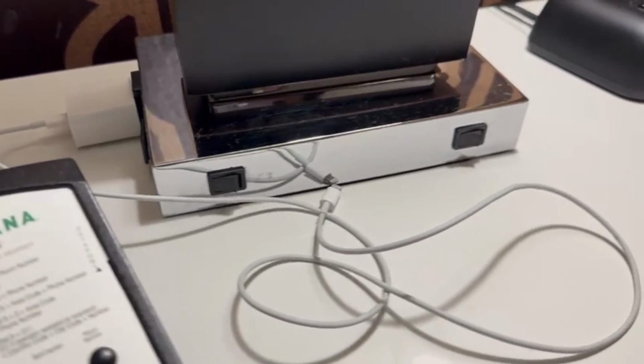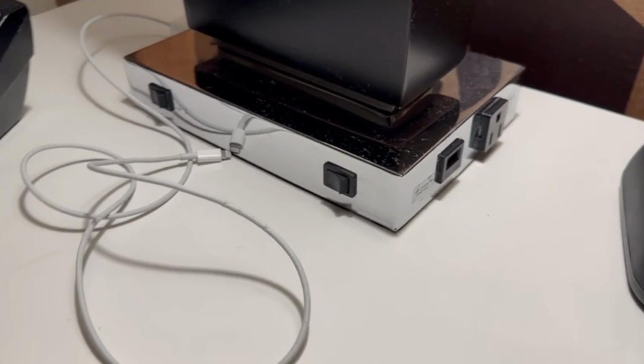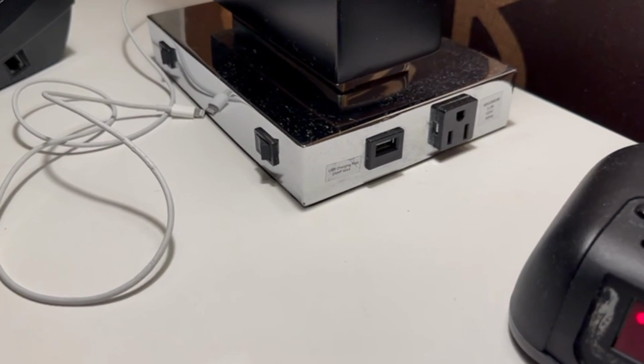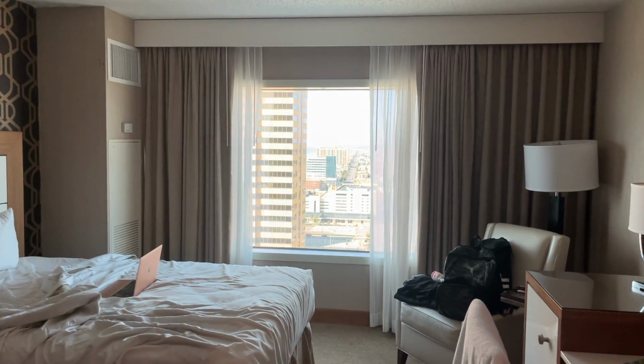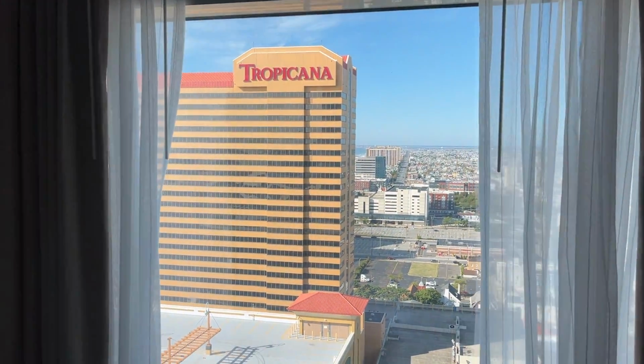There are outlets available right next to the beds. It's attached to the lamp. So you can charge your phones while you're in your bed, which you shouldn't really be doing because it's not healthy. But let's move on to the view.